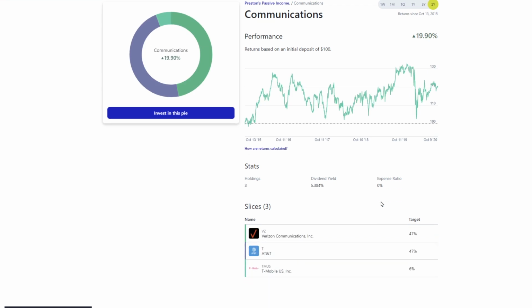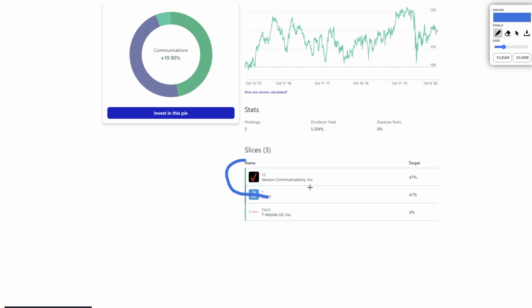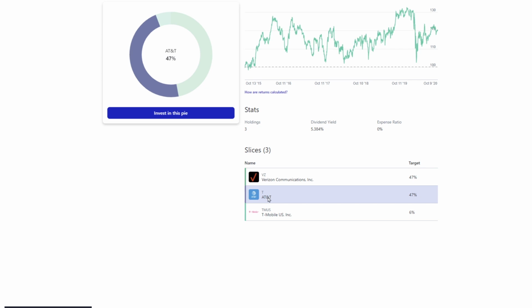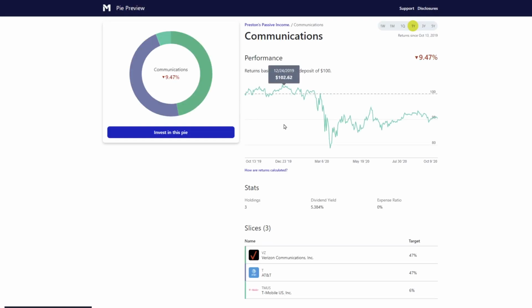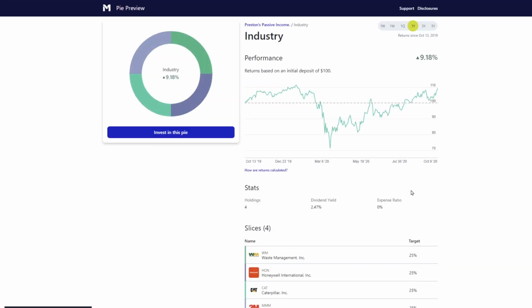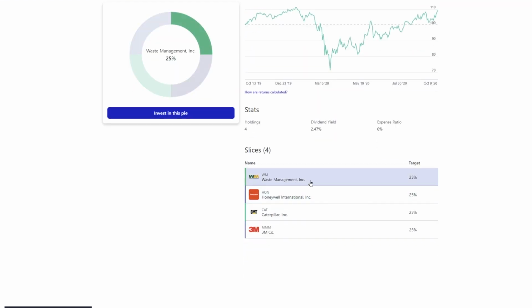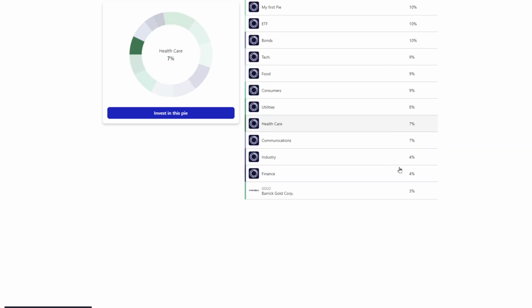And then communications, we got Verizon, AT&T, and T-Mobile. Obviously, these two right over here are solid dividend companies, paying out some really good numbers. We talked about this with AT&T is 7.3%, so that's pretty high. But performance on the stock has not done very well. So industries here, we got the likes of Waste Management, Honeywell, Caterpillar, and 3M, all 25%. So that one is looking pretty solid there.